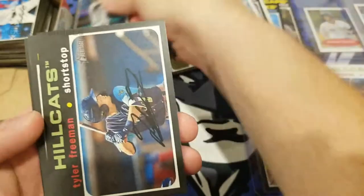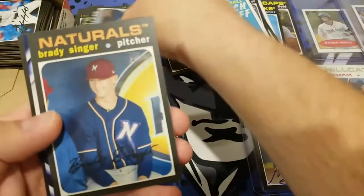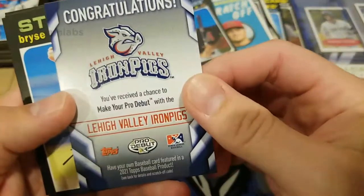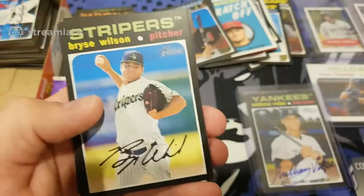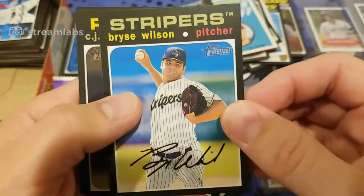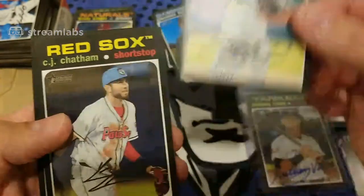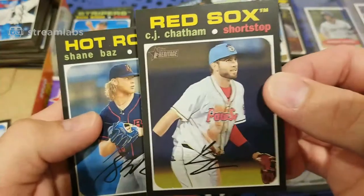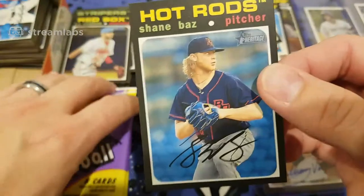Altoona Curve there. Tyler Freeman card. That's the one we got the white parallel of. Bradley Zimmer. And for Lehigh, Iron Pigs. Pro debut card. So we got two of those. That's our second one. Wilson for the Stripers there. CJ Chatham, Red Sox, for Pawtucket. And the Hot Rods, Shea Langeliers.